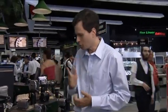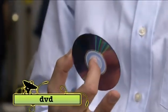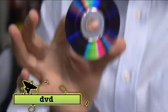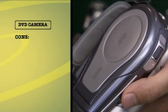Now, those camcorders may solve the problems of tapes, like rewinding and fast forwarding, but they don't solve the problem of how you watch the stuff after you've filmed it. That is, having to hook up a wire to your TV. This one does. These are the popular DVD camcorders. They don't take tapes or memory cards. They record on these little baby DVDs. Pops right in here. Each one holds only about 20 minutes.